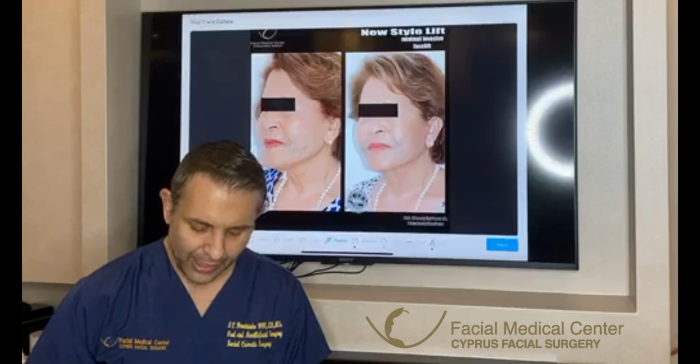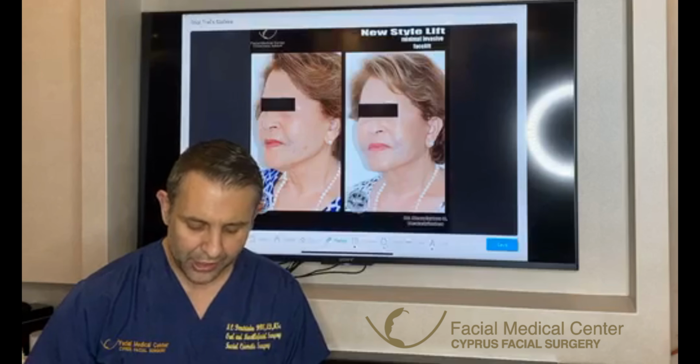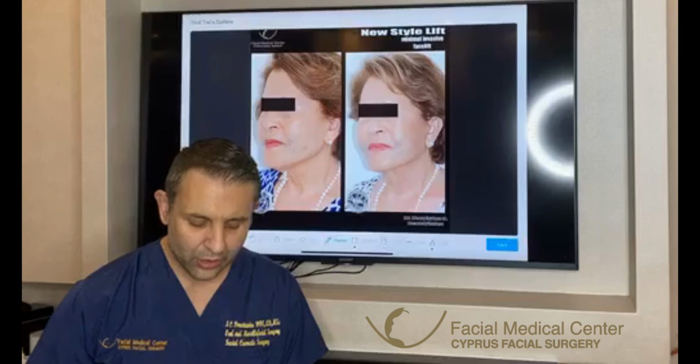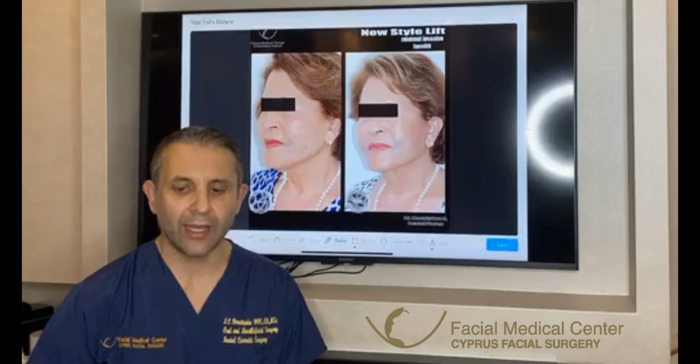We actually lifted up this patient. We put nano-fat grafting and fat grafting on this patient, and we aggressively laser resurfaced the skin, the chalasis that we had, in order to clean up the area of the very fine lines.